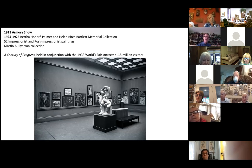We then have a major contribution by Martin A. Ryerson, who gives a tremendous amount of art, especially art outside of the Western tradition, as they say. And we'll look at that very, very briefly. By 1933 and the World's Fair, they had accumulated enough art that they actually had an exhibition called The Century of Progress. And as you can read from my notes, there were 1.5 million visitors to that exhibition, one of the largest exhibitions, again, in the United States.